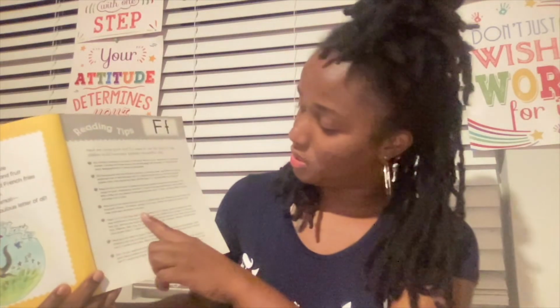The end always has reading tips, and then I believe one of these, yes, like right here, would tell you the answers, all the F pictures and objects that were on that assessment that I showed you before. So you have a whole bunch of reading tips of how you can maximize the use of this book, maximize the story, and really get your child engaged in learning.